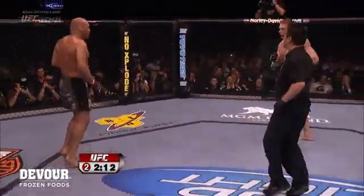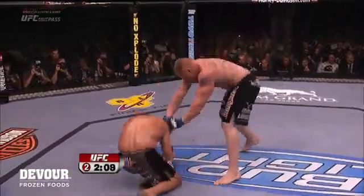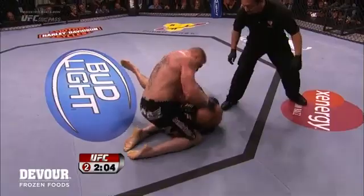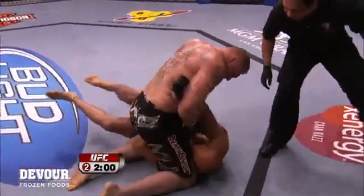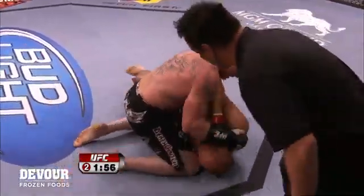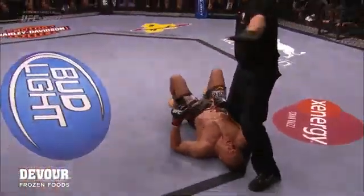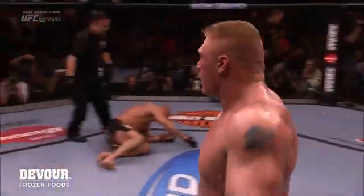Big knee by Brock Lesnar. Just past the midway point of round 2. Heavyweight title on the line. Randy Couture is down. Lesnar is trying to finish. Brock Lesnar pounding away on Randy Couture. Randy trying to survive. These are short little shots. It is all over. Brock Lesnar is the new UFC heavyweight champion of the world.